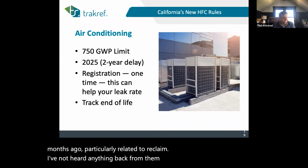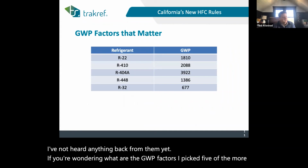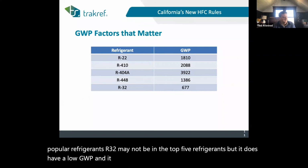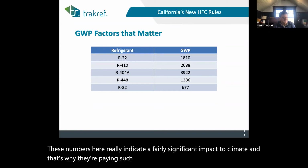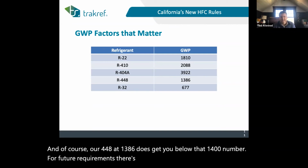So if you're wondering what the GWP factors are, I picked 5 of the more popular refrigerants. R32 may not be in the top 5 refrigerants, but it does have a low GWP and it is a fluorinated material. So these numbers here really indicate a fairly significant impact to climate. And that's why they're paying such close attention to this. And of course, R448 at 1386 does get you below that 1400 number for future requirements. There are other refrigerants that do that as well.